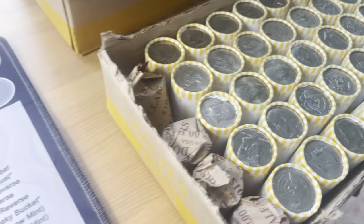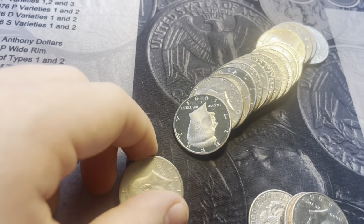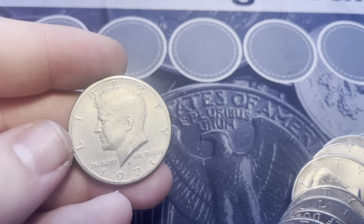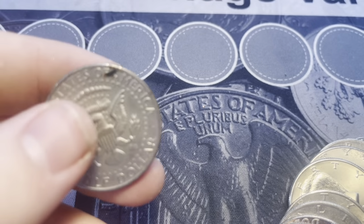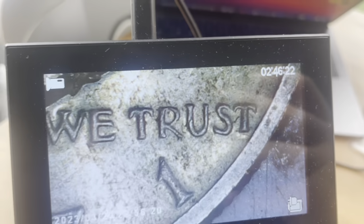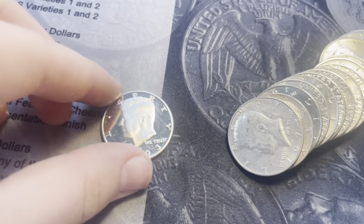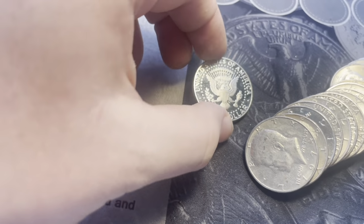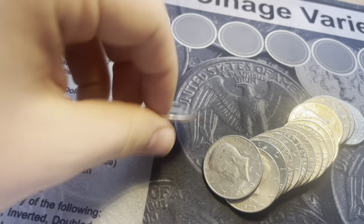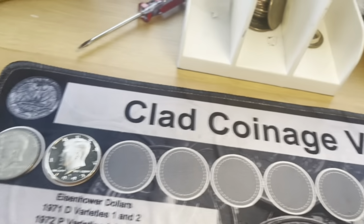Roll 5, and you might only see 1 proof, but we are going to have 2 proofs. This first one is a 1971 S, beat down, looks just like a regular business strike coin, but it is not because it has that S mint mark. And then the second one is the complete opposite, a very, very nice 1993 S proof. Glad to see we're having a couple finds in this box.